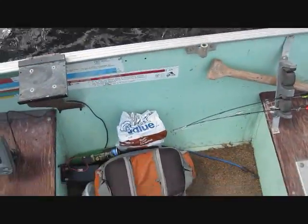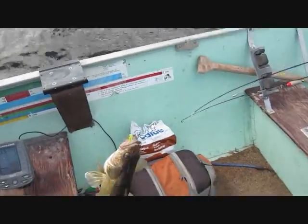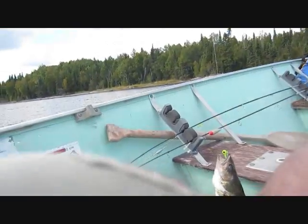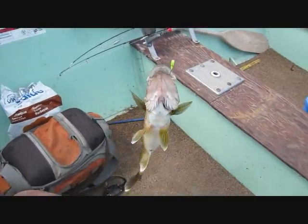I've only managed to get two so far. Let's see if this is a keeper size one, shall we? Let's see. No, I think it's too big. I think this is going to be too big too.